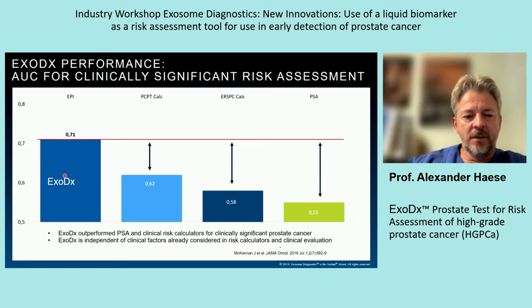If you compare the result you received by the ExoDx to, for example, the Prostate Cancer Prevention Trial calculator or the ERSPC calculator, both of which are also risk assessment tools, or to PSA, then you could clearly see that the area under the curve of the ExoDx is significantly higher than the other factors I just mentioned. Therefore, it is clearly safe to say that it is an independent clinical factor and that you could probably consider putting it on top of risk calculators if possible.